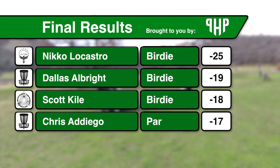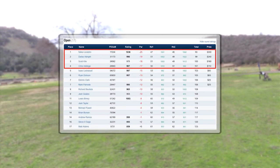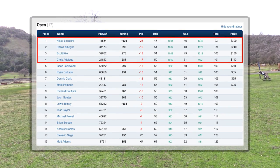Here we see the final results. Nikko wins with 25 under, Dallas in second, Scott in third, and Chris in fourth. Here we see the PDGA results. Nikko's rounds were 1041 and 1042 rated, both above his rating. Solid golf out there, and great playing from all four of the players.